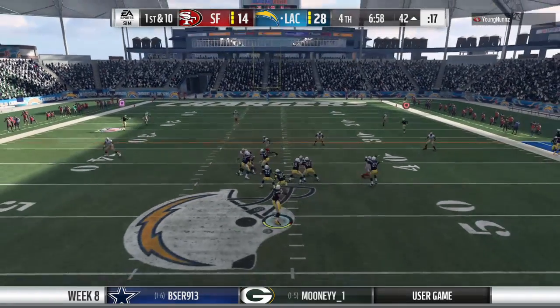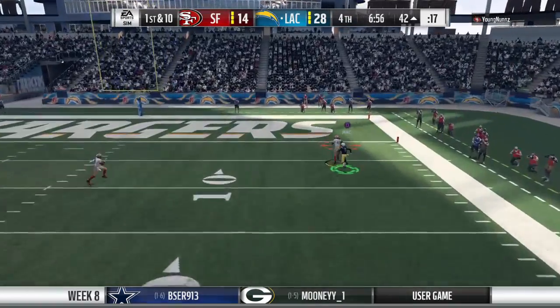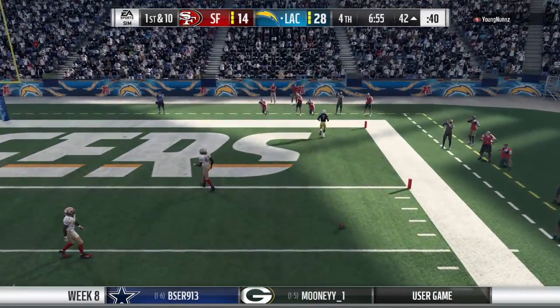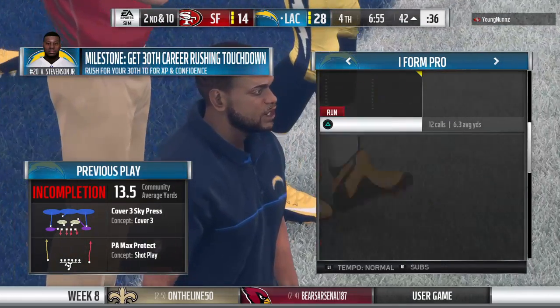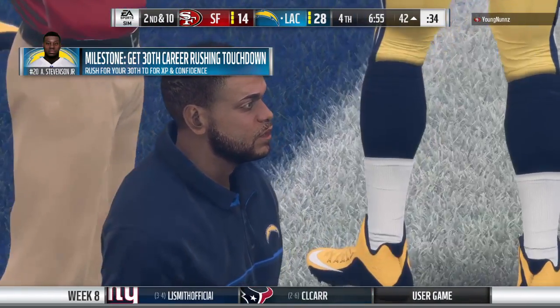Now a play fake here on 1st down. He's going to float this one deep right side. Oh, incomplete. A turnover would have really helped there. Almost intercepted. Instead, it's just 2nd down.